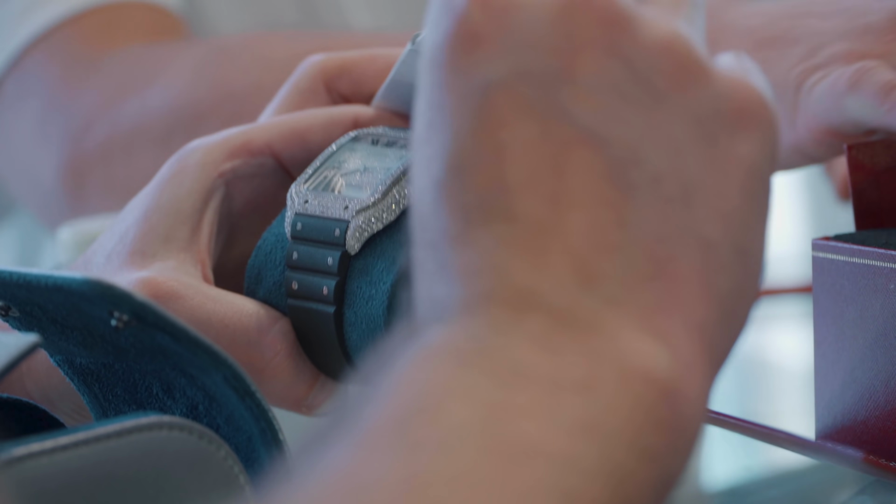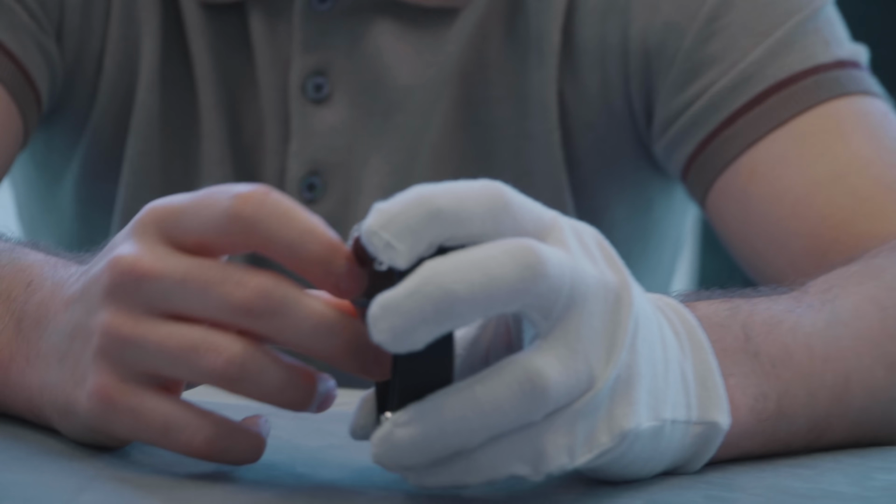One sec. Where's the papers as well? Without the papers.